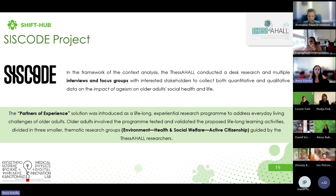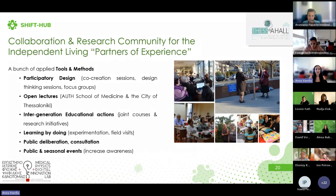Partners of Experience was a solution introduced as a lifelong experiential research project to address everyday living challenges of older adults. These Partners of Experience were actually the older adults involved in the program that tested and validated all these learning activities across different research groups, guided by, of course, the Thessa Hall researchers. To understand better what this Partners of Experience community is, you can see some of the first photos of the activities conducted during this effort. We used different methods, all mentioned previously: participatory design, open lectures, intergenerational educational actions, different joint activities, learning by doing. We had different field visits, public consultation, and different seasonal events as well to increase awareness around the topic.